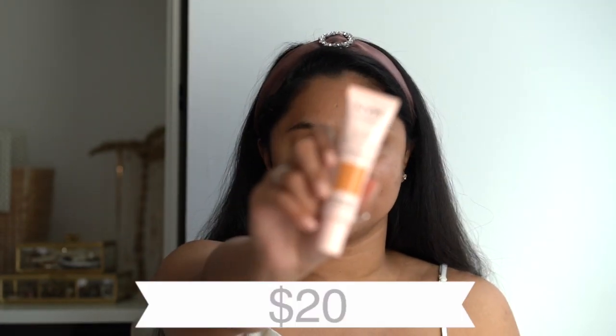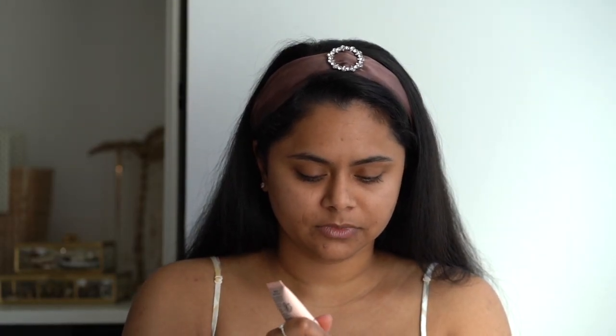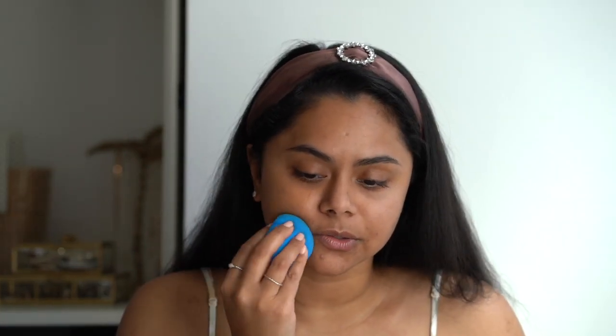So for an everyday look, I constantly find myself reaching for my NYX Bare With Me Tinted Skin Veil. And I have this in the shade Cinnamon Mahogany. So I'm just going to apply this with a dampened makeup sponge. Taking a little bit on the back of my hand. Just going to work this into the skin. It just provides such a nice light coverage, leaving your skin looking dewy, glowy, and just so healthy.